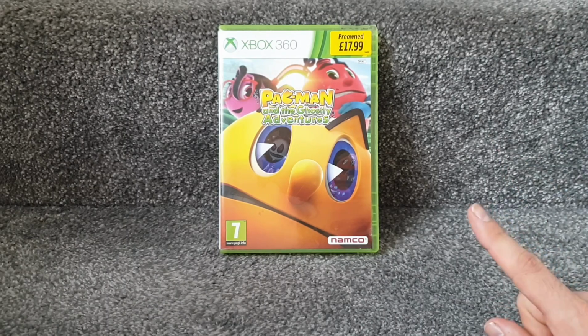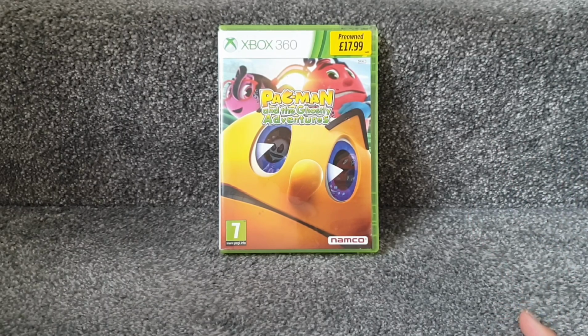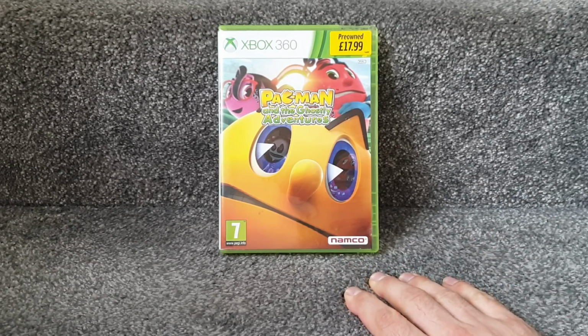I saw this on the shelf and it actually made me question whether the sale was still on. So it was actually the reason why I went up and checked. I went, they've got that and it's $17.99. I know it's an expensive game, CEX. This is one of the three £10 games from CEX.